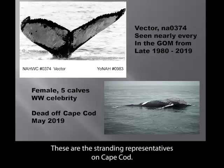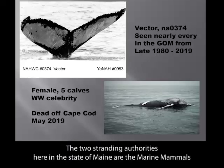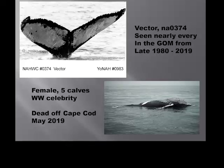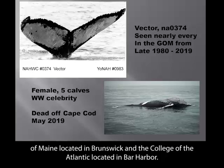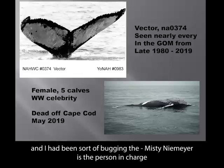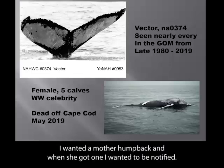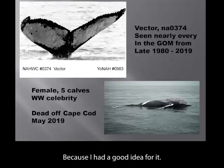These are the stranding representatives on Cape Cod. They work well in the Gulf of Maine, but they're down in that part of the world. The two stranding authorities here in the state of Maine are the Marine Mammals of Maine, located in Brunswick, and the College of the Atlantic, located in Bar Harbor. But I had been cleaning the freezers for the eyeball group, and I had been sort of bugging Misty Nehmeyer, the person in charge down there, about looking for a large humpback whale female. I wanted a mother humpback, and when she got one, I wanted to be notified because I had a good idea for it.